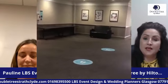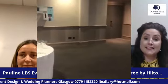So as you can see, it's a fantastic size. No matter if your wedding's for 10 people or 200 people, this area here is a fantastic welcome and entrance for your guests. They can sit and relax, they can meet with friends and family, they have access to our toilets and access to hang their coat at the cloakroom.